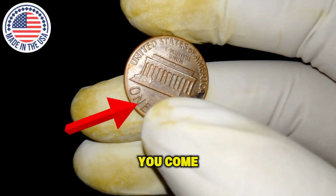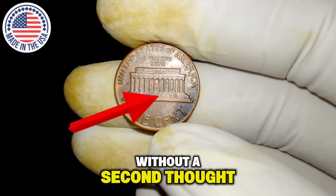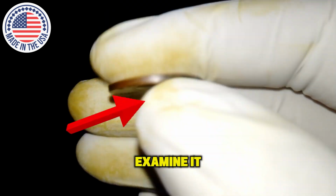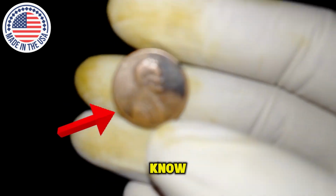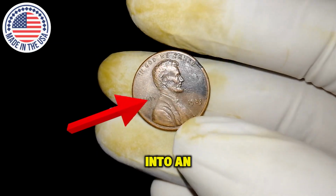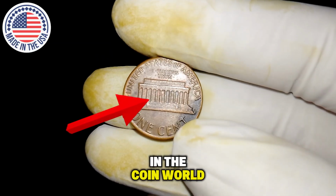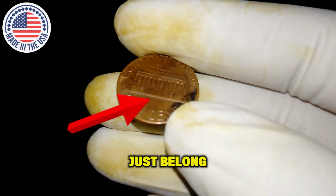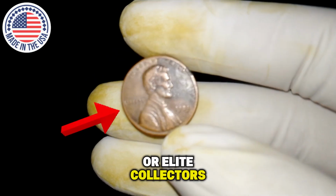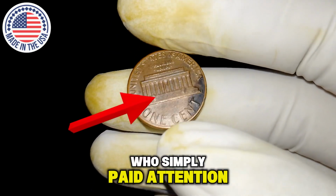So the next time you come across a 1983 penny, don't just toss it in a change jar without a second thought. Take a moment to examine it carefully, because for all you know, that little coin could be one of the rare few capable of turning an ordinary day into an unforgettable one. And as we've seen from countless examples in the coin world, these incredible finds don't just belong to museums or elite collectors. They sometimes come into the hands of ordinary people who simply paid attention.